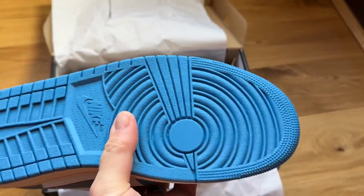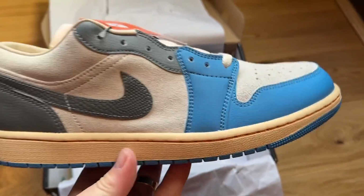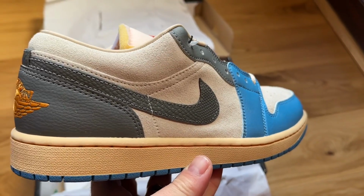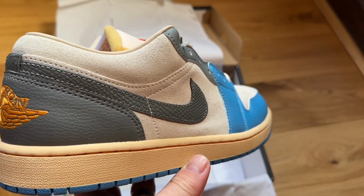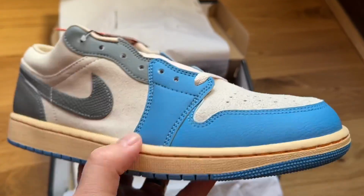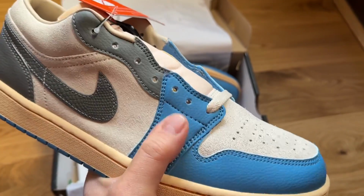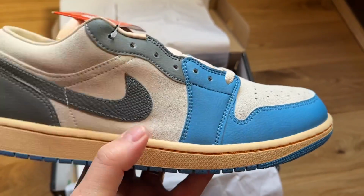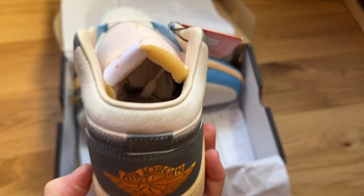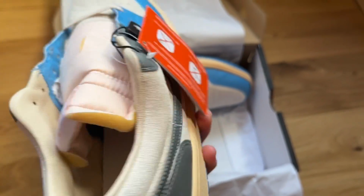We've got the Dutch blue on the sole as well, and the colours on these are meant to represent the time when Michael Jordan went to Japan for a demonstration tournament, and he was playing a kid that was wearing the UNC kit, and then they're combining that with the grey of the shoes that Michael Jordan wore, apparently. It's a bit of a tenuous link, but at the end of the day it's led to a really nice shoe.